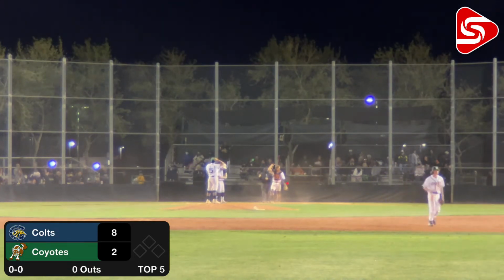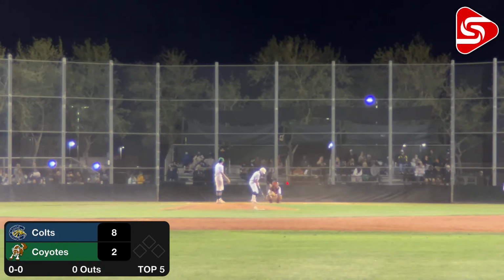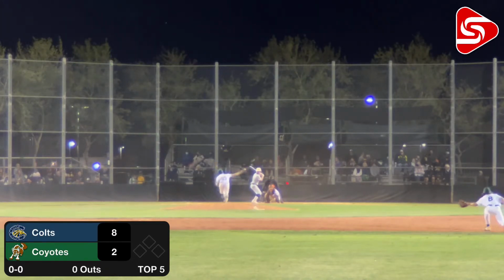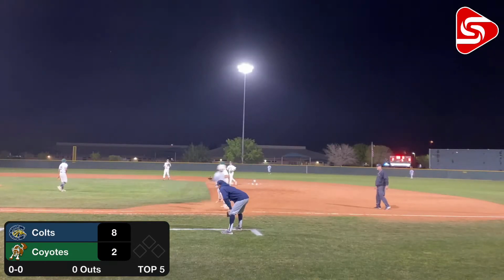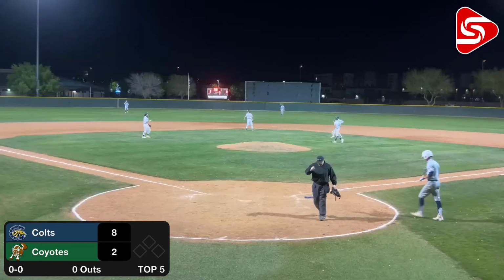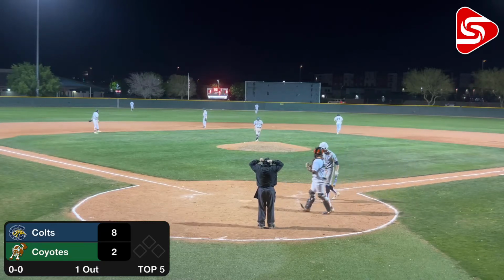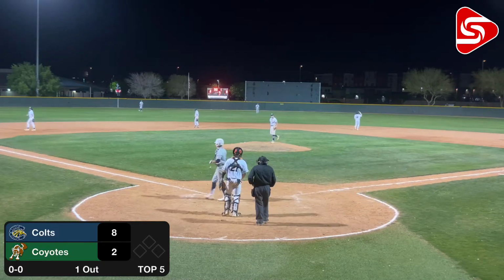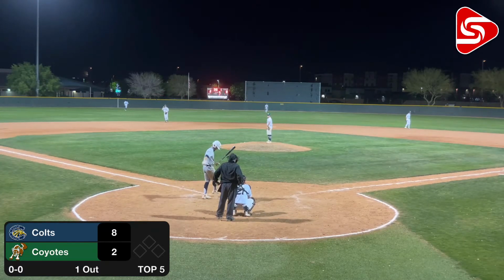Leading off here for the Colts will be the 8-hole hitter, number 9, Joe Tim. Oh, number 18, I apologize. Number 18, Joe Tim. That almost looked like a balk to me, Brandon. He did not come set very long at all. So one pitch, one out there for King. Watch his front foot. He doesn't stop movement for but a split second, at least on that last pitch.